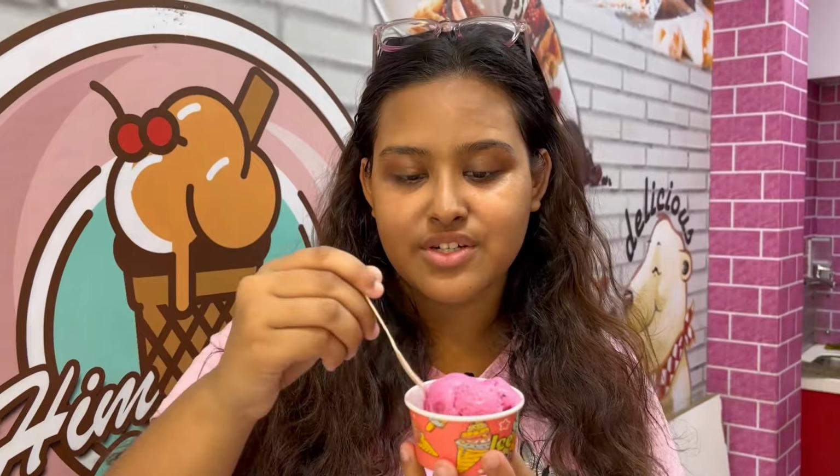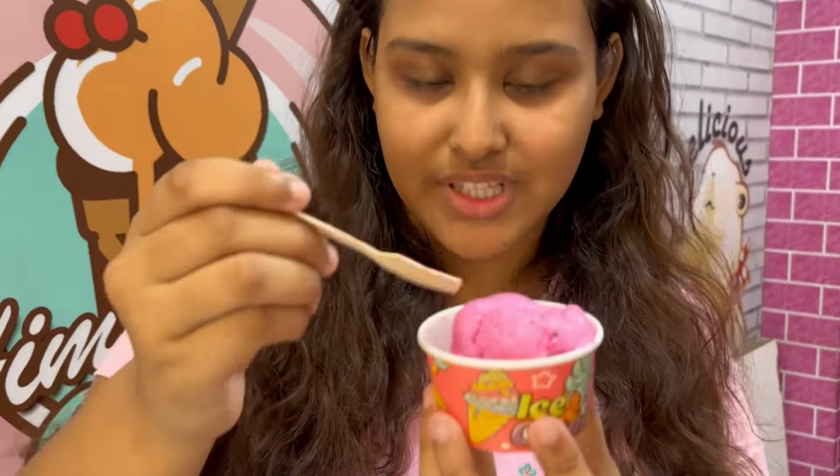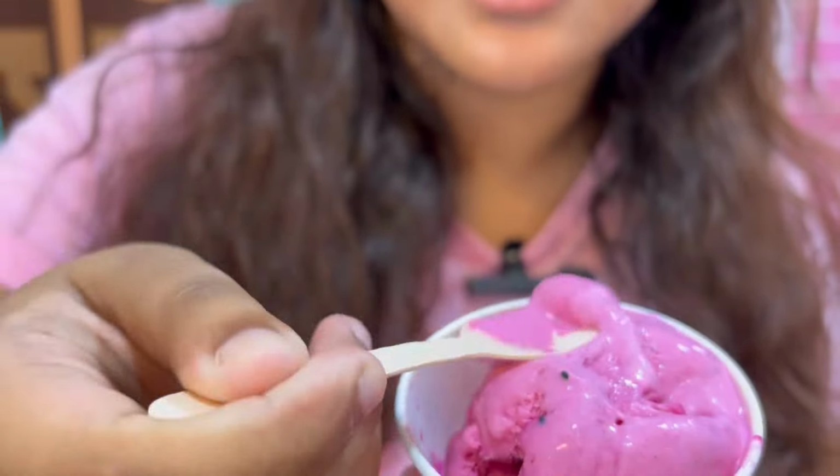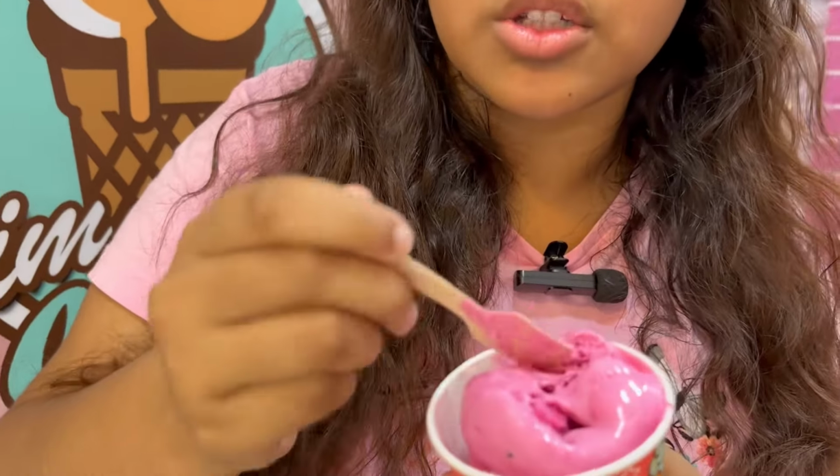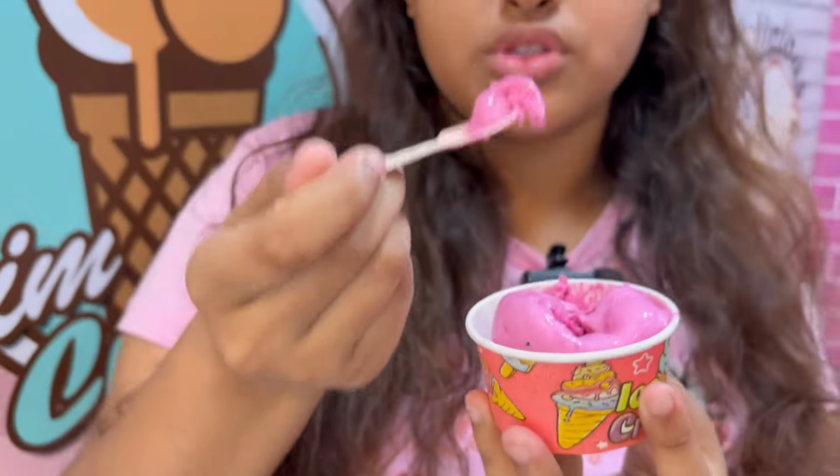Guys, at first I will try the dragon fruit ice cream. So let's have it out. It has quite a good color. So let's have it. It's good. And it is also made with strawberry, cranberry, these berries. So I will just have it again.